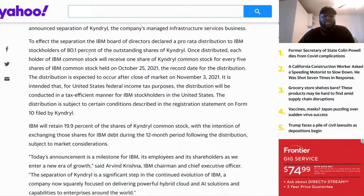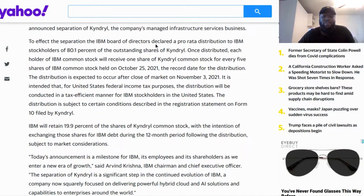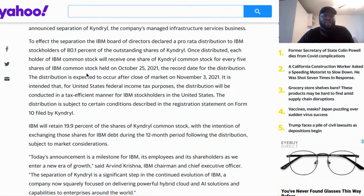To effect the separation, the IBM board of directors declared a pro rata distribution to IBM stockholders of 80% of the outstanding shares of Kyndryl. Once distributed, each holder of IBM common stock will receive 1 share of Kyndryl common stock for every 5 shares of IBM common stock held on October 25th, 2021, the record date for the distribution. The distribution is expected to occur after market close on November 3rd, 2021.